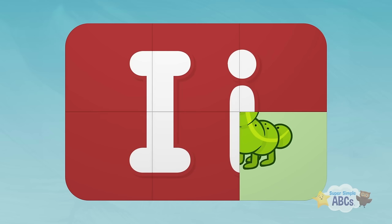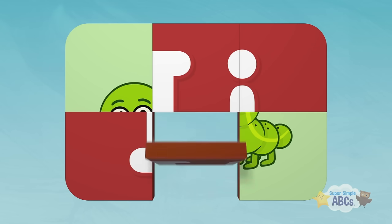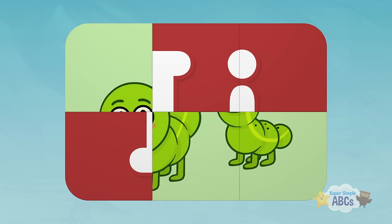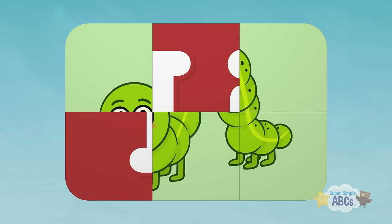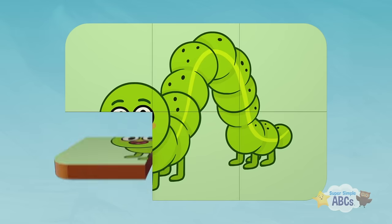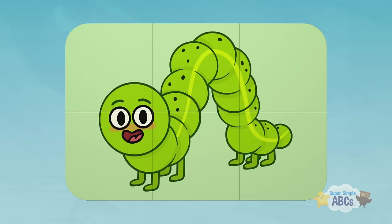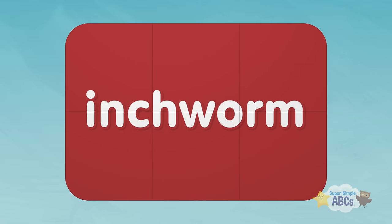That looks like some little green legs. Could that be two eyes? Some more legs. This definitely looks like some kind of insect. I think I know what it is. Inchworm! Inchworm starts with the letter I.